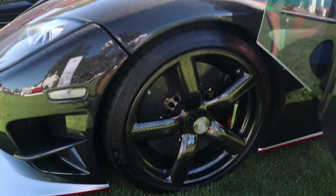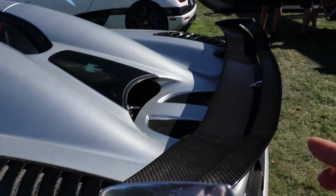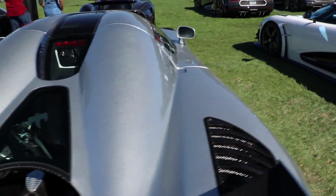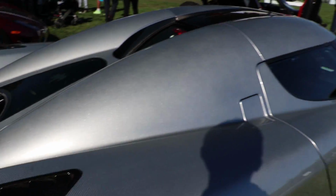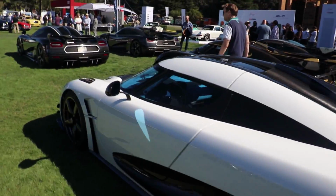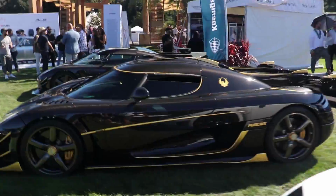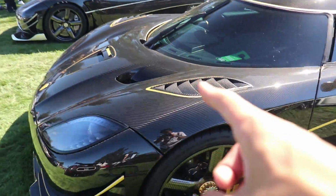Oh, it's got the brand new spec wheels on too. Then we have a CCX-R in silver. It's silver carbon. What the heck? I can't even fathom that. We got the Agera RS, probably one of my favorites, in white with the blue accents. We got the Phoenix over here, fully carbon with the gold accents.